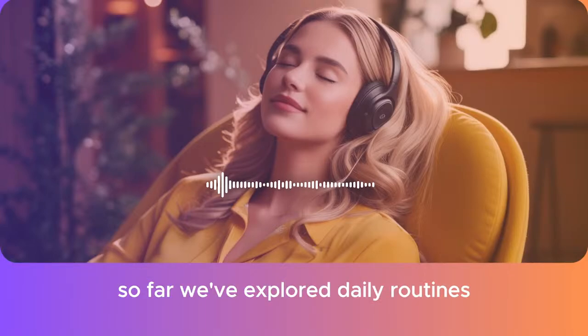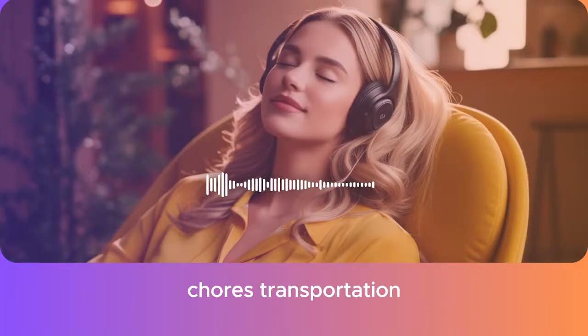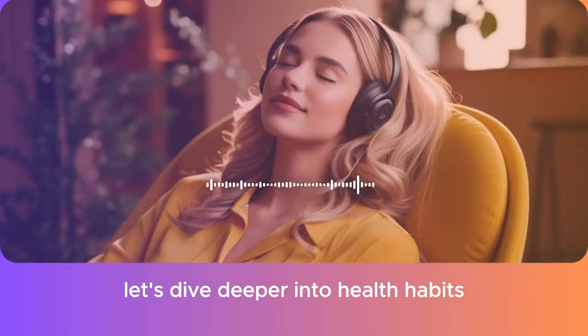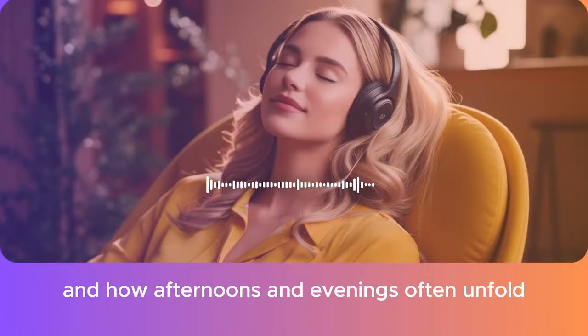So far, we've explored daily routines, family life, meals, chores, transportation, work, and communication. In this part, let's dive deeper into health habits, children's routines, and how afternoons and evenings often unfold.